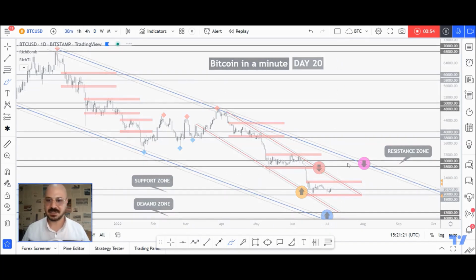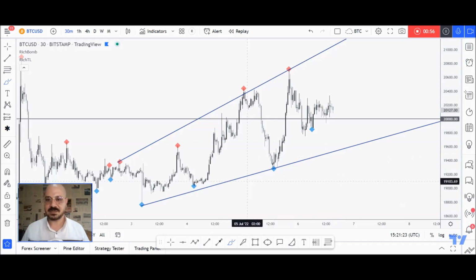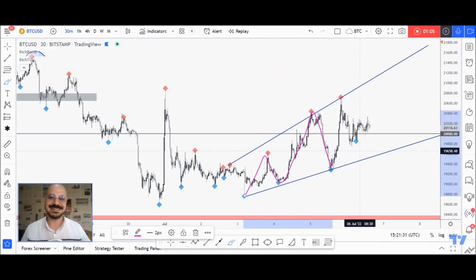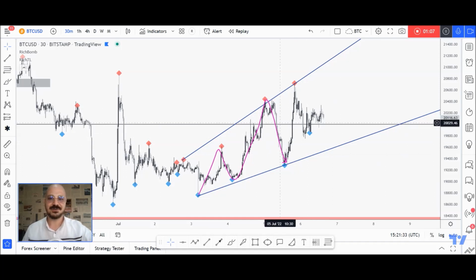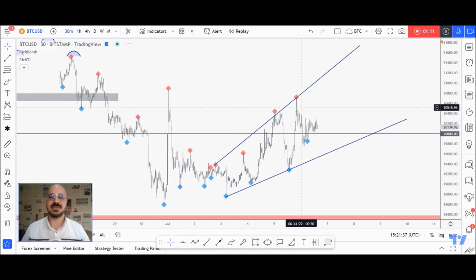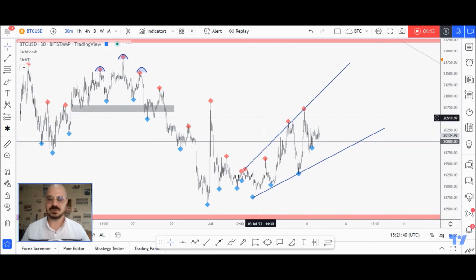If you zoom into the M30 time frame, we saw yesterday that we are currently overall bullish, trading inside this rising broadening wedge, impulse and correction, and the bigger the impulse, the bigger the correction. That's the nature of a rising broadening wedge, and we are currently inside this correction, waiting for the bulls to take over again because we are currently bullish from a short-term perspective.